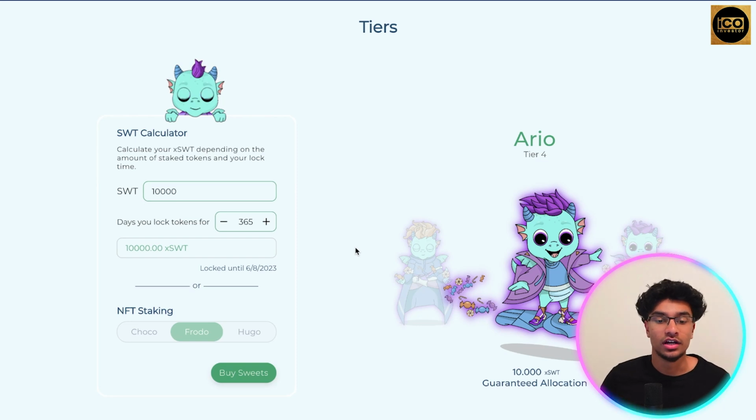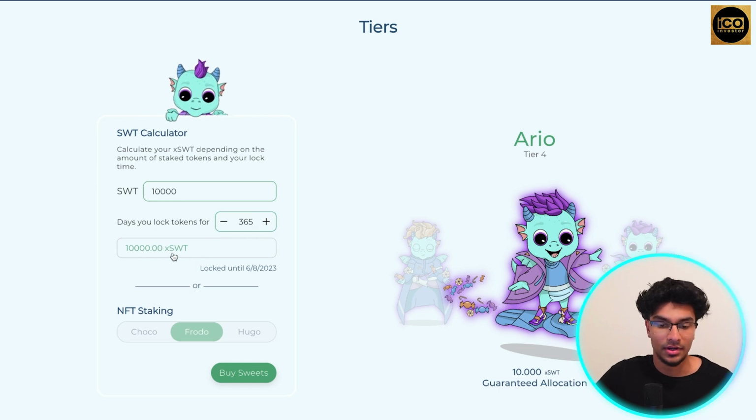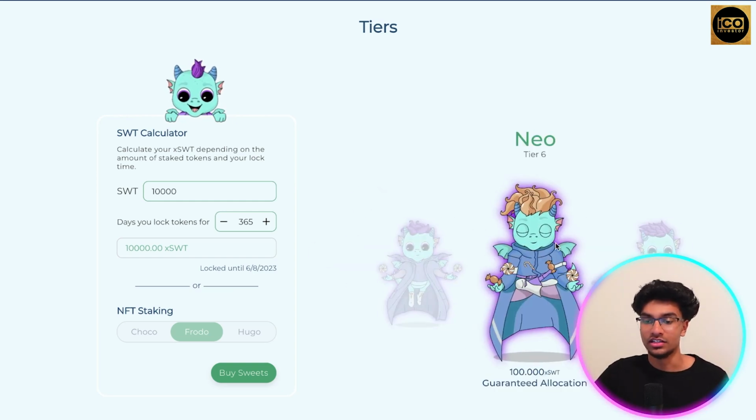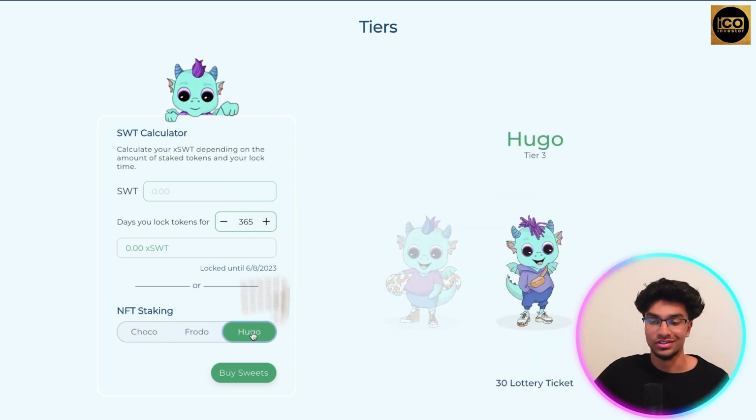As for staking, they have a little calculator over here for their SWT token. Calculate your XSWT depending on the amount of staked tokens and your lock time. So say I want to lock in 10,000 tokens for 365 days, for a whole year. Then this will lock until this date one year from now, and this will be the remaining amount right here times the SWT. So here are the different tiers as well. This is tier 4, 10,000 SWT guaranteed allocation. This is tier 5, 50,000 SWT, and then Neo is tier 6 right here, so 100,000 SWT, as well as their NFT staking option right here, which will be releasing very soon.